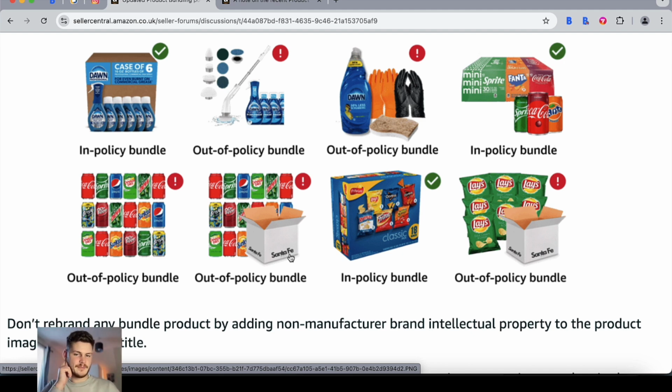That wouldn't work. It's no different to if you were trying to do this, except you're just putting it in a box of your own brand. So it's not going to work either. So you can't have that. This would work because this is a multi-pack that's already been put together. So it's no different to buying a multi-pack of crisps anywhere else, except you've got a bit more variety in this one, and it's already been done by Frito-Lay. So you can do that.